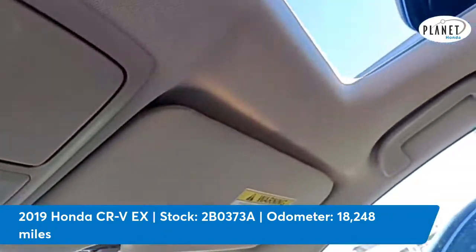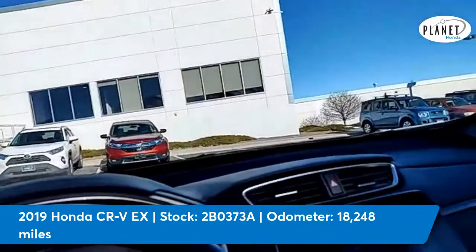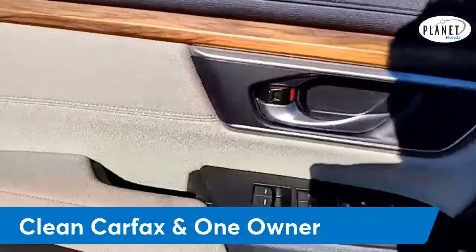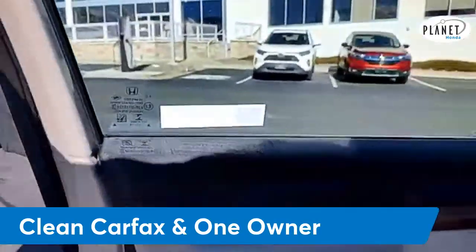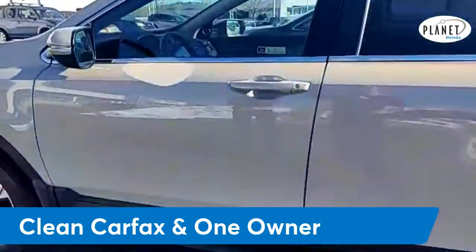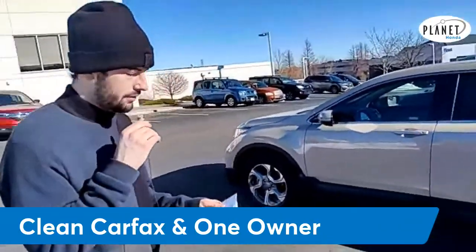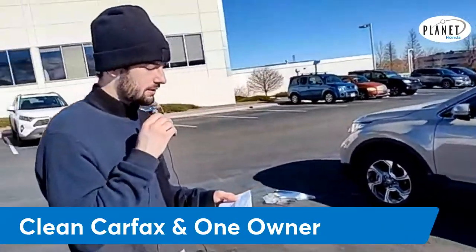This car being a 2019 is going to have a clean Carfax as well as just having one owner. So it's lightly used, I guess, as far as cars are concerned. And this one again is an EX model. These are both going to be EX trim levels.